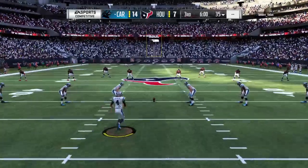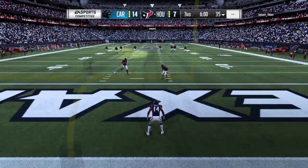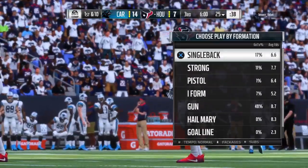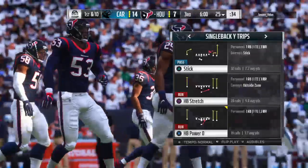Both teams appear ready for the fight ahead, and we resume action here in quarter number 3. And they will not get a chance to return this one as it's through the end zone for a touchback. Out comes the Houston offense as they get set to take over here.